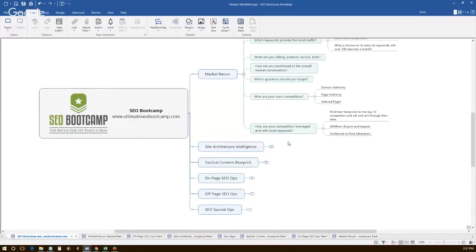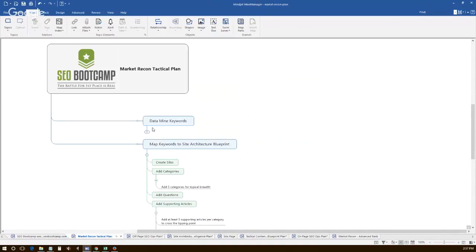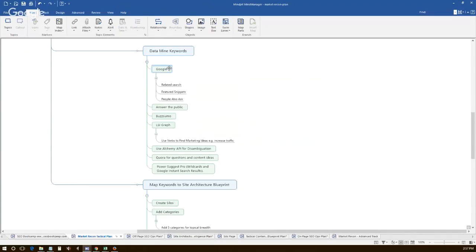All right. So after you've essentially, well, let me go back a little further. It's very important as well that you think about all types of questions, because those questions can emerge in your featured snippets. We'll show you how we've been able to capture featured snippets by using question and answer schema. So some of the processes, for example, we'll show you how to use Google, data mine related search, check out the featured snippets, and write down the people also ask.